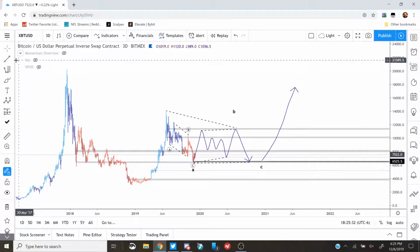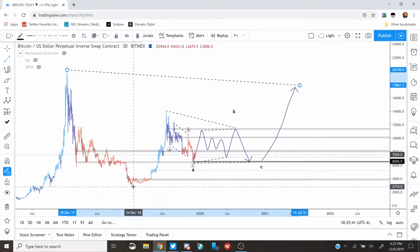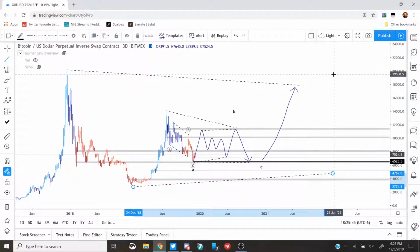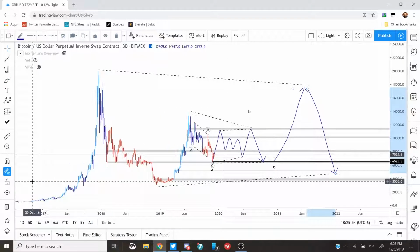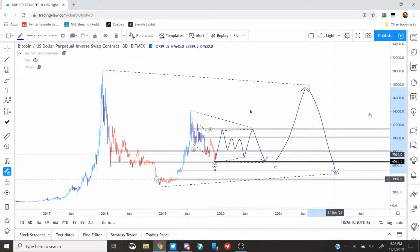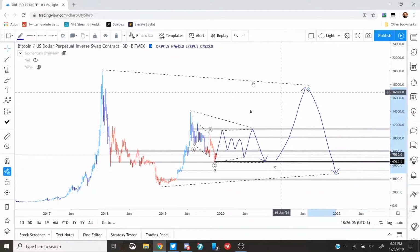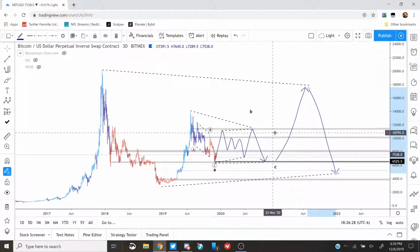The issue then becomes that this entire thing here would still need a third wave. Something like so. Before we have a move up of this degree. That would give us 1, 2, 3 waves of correction before parabolic move. That would keep us under the 20,000 top and above the 3,000 low. I personally find this pretty likely. Some variation of this, not necessarily these subwaves.